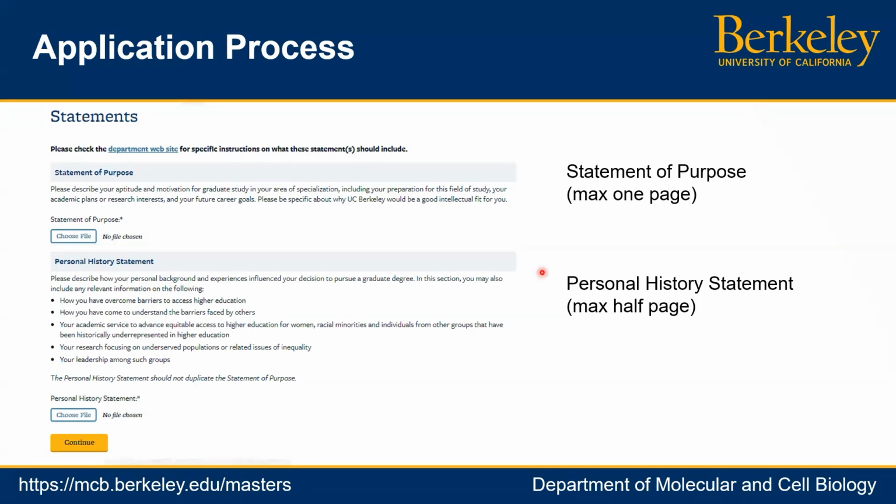Your personal history statement provides us with information about who you are and also gives us an opportunity to connect with you on a more personal level. And remember, you want to keep both of your statements concise. So statement of purpose, maximum 1 page, personal history statement, maximum of half a page.